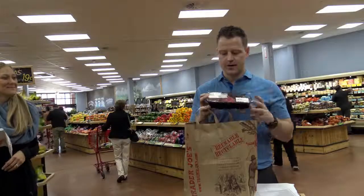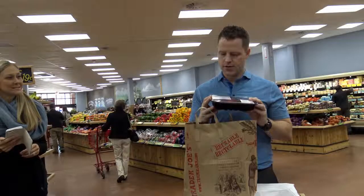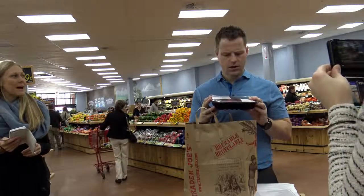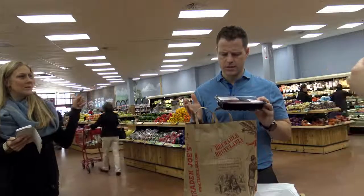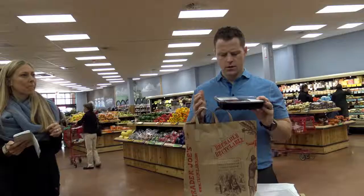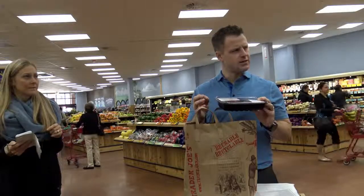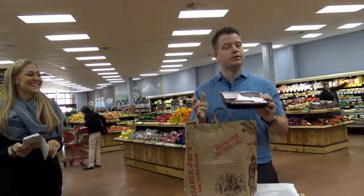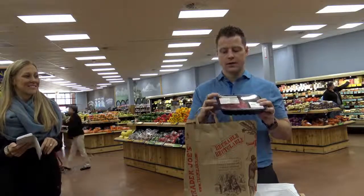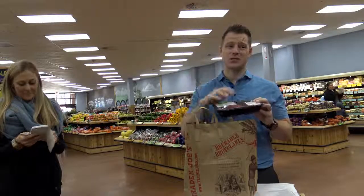So we got a couple grass-fed steaks. Let's see. Are these ones grass-fed? We're organic steaks. I'm not sure about the grass-fed on these. I might have grabbed one next to it. They used to be labeled that way, but they don't label them 100% anymore. Okay. So at minimum, with whatever store you're at, you want to go towards organic, especially if I'm going to buy a steak.